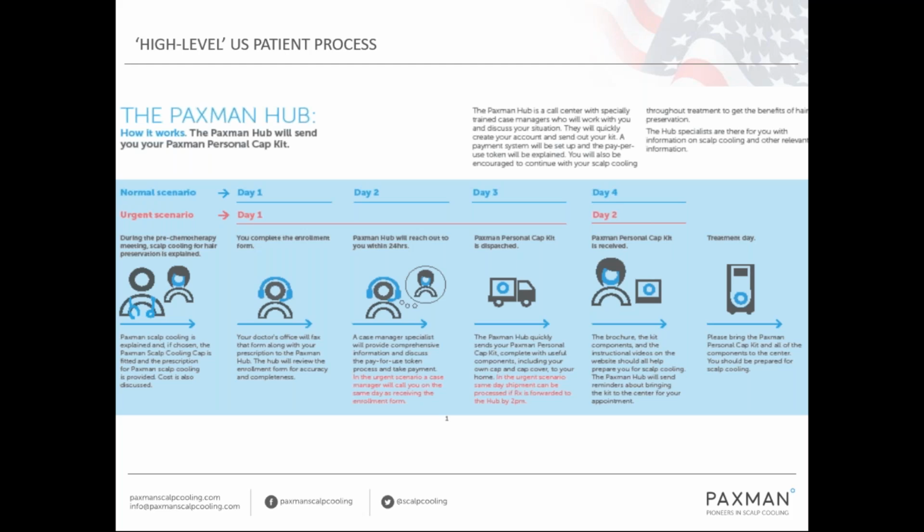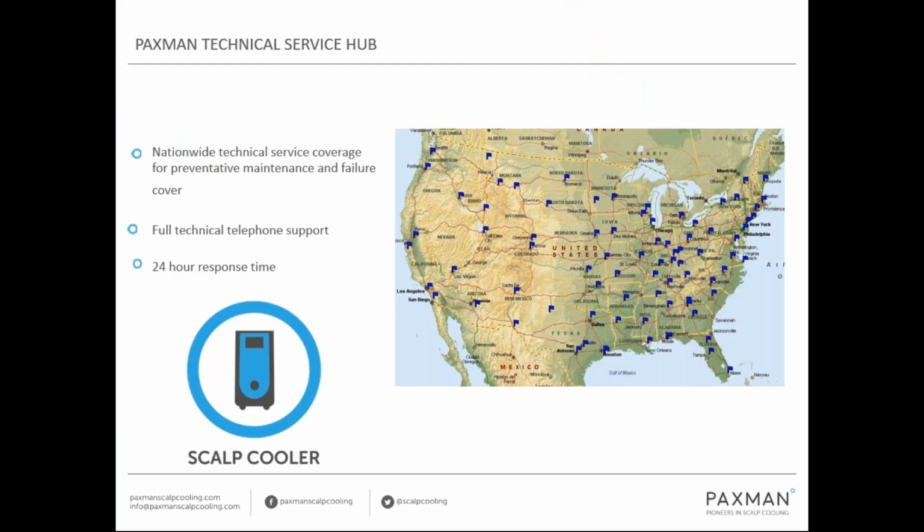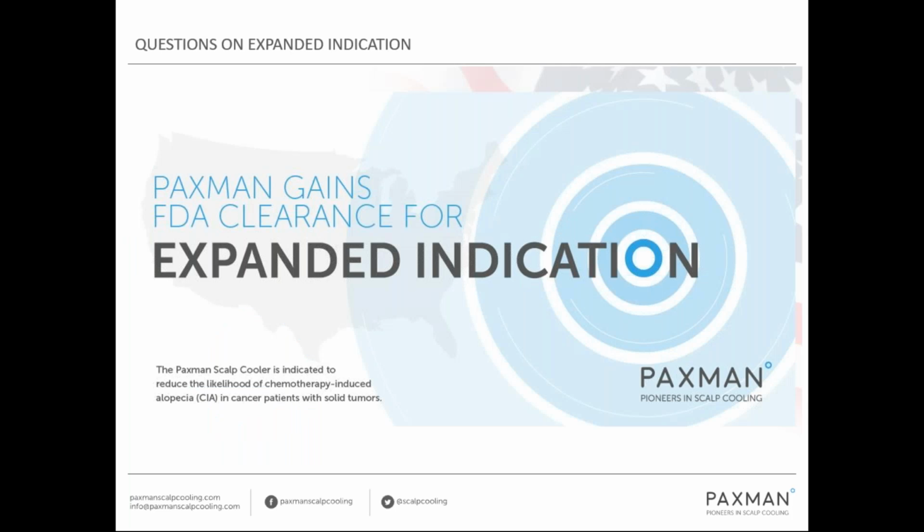On our next slide, we look at what we need to provide in terms of technical services. So we've worked with a third party again, not requiring our own infrastructure and investment, to actually provide service and maintenance and technical telephone support to all of our US customers. If we go to the next slide, just very briefly, we did continue to expand our indication. So initially it was breast cancer, and now it's all solid tumor cancer, so widening our potential use.